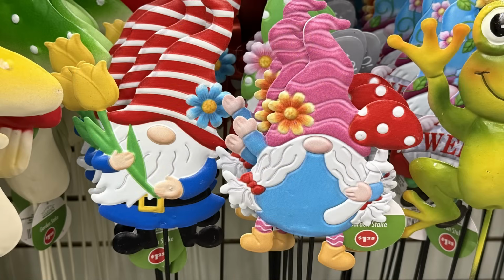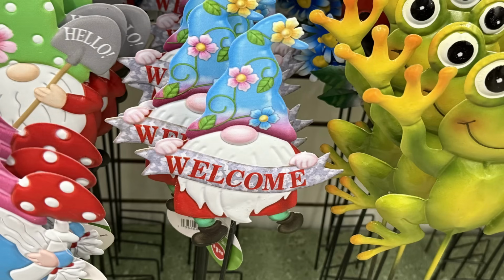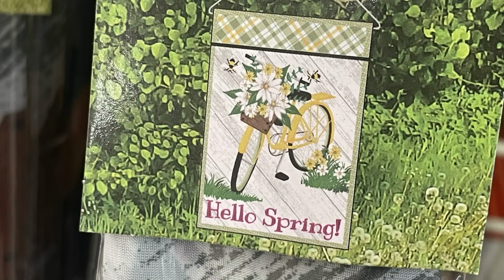Of course, they've got their garden stakes out. There's a couple different gnomes. You've got a frog. They had some mushrooms and this cute little ladybug, which I think was my favorite. They even had some rain boots with flowers in them that we saw last week or so. They have their garden flags.